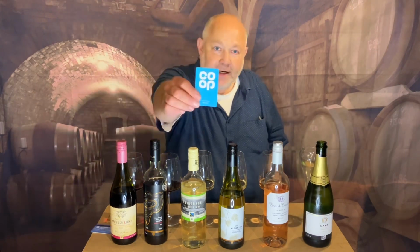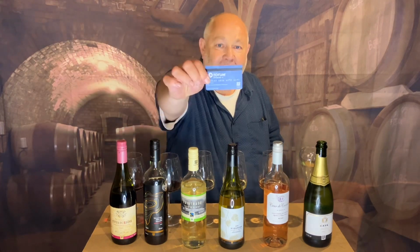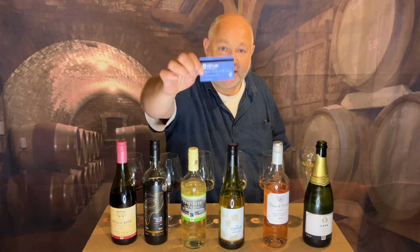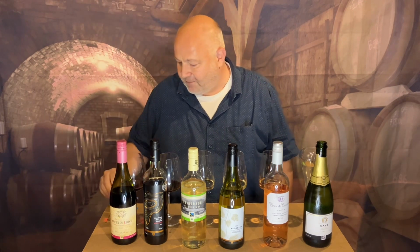So there you go. Get yourself down to the Co-op. Get your Co-op card out. Get your divvy. Also, if you know a student with a Totum card, you get 10% off everything at the Co-op with a Totum card. So get a student to go and buy it for you. Beautiful selection of wines at the Co-op. They do really good stuff with really small shelves. Great stuff at the Co-op.